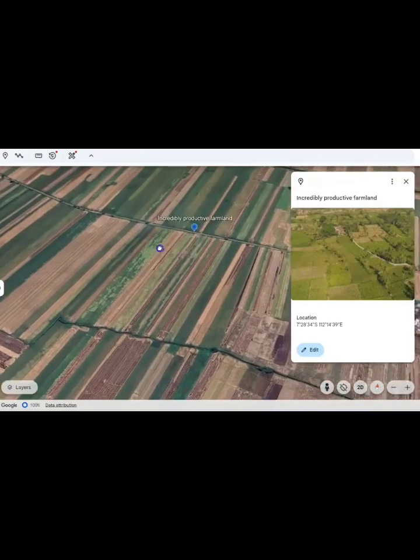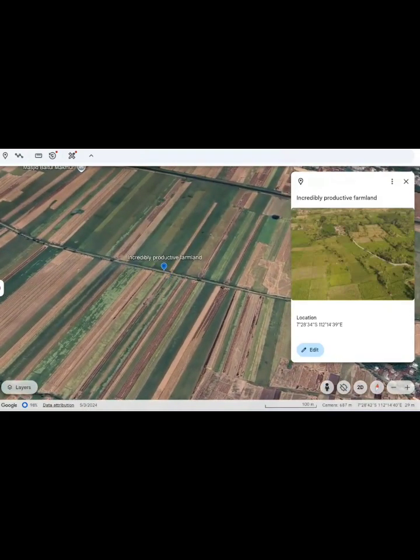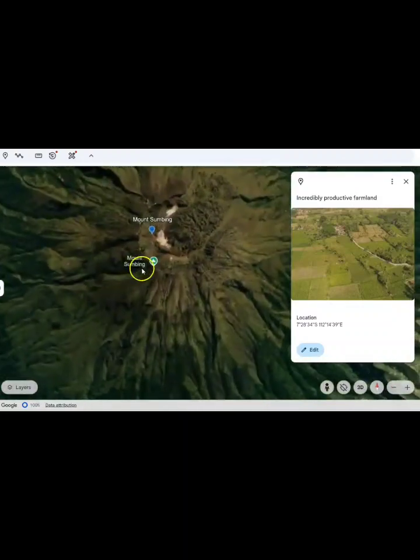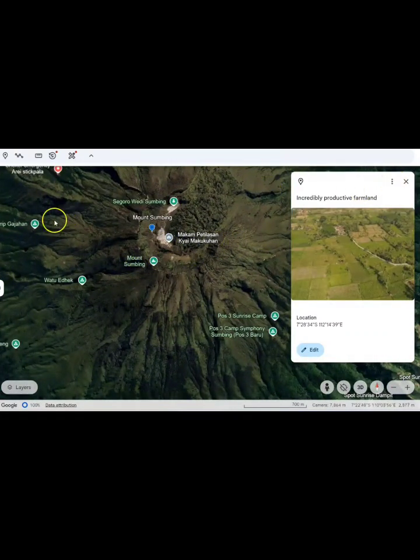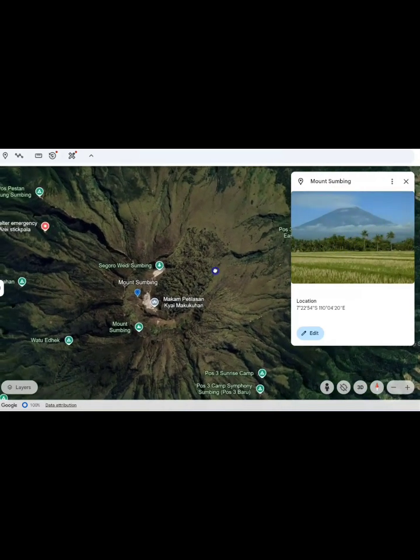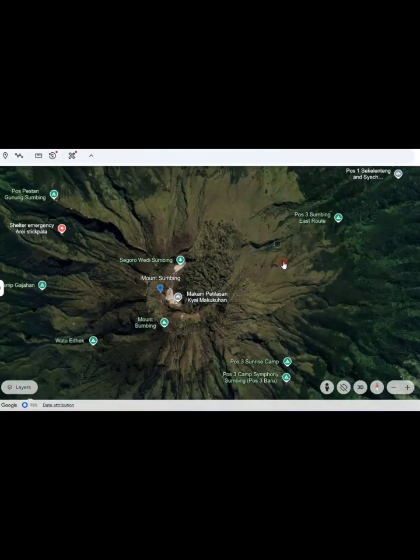And the source of all of this fertility isn't some ancient volcanoes either. These are modern volcanoes that still continue to exhibit activity. This is Mount Sumbing, which is wild to see in this picture, that there's an active volcano just in the background here of some active farmland. But no, that's actually a lot of Java.